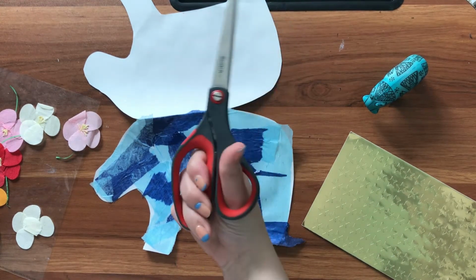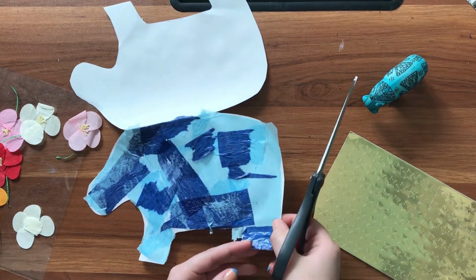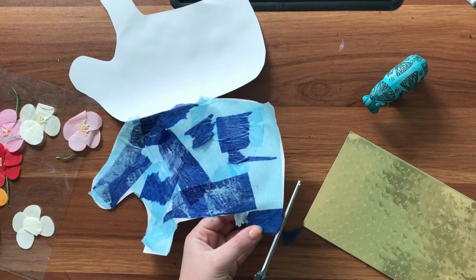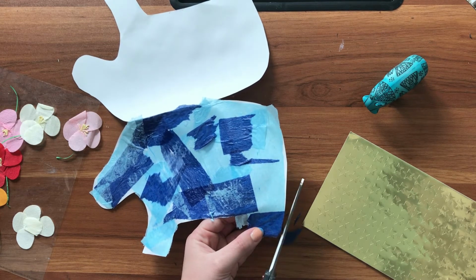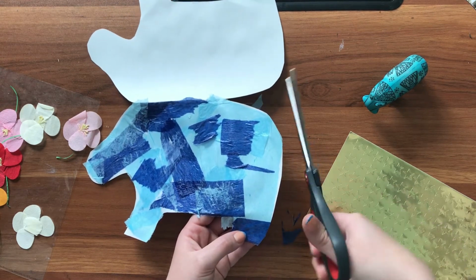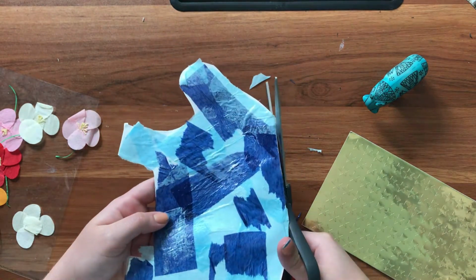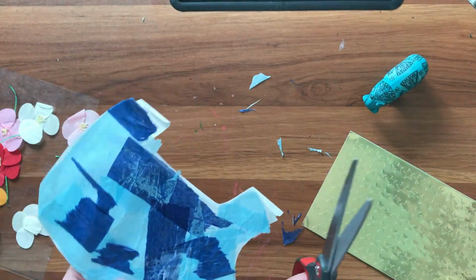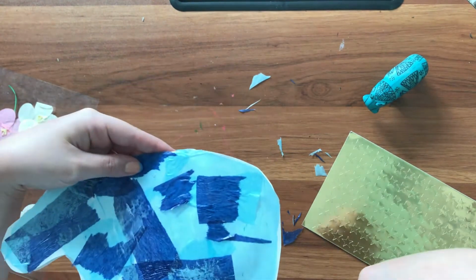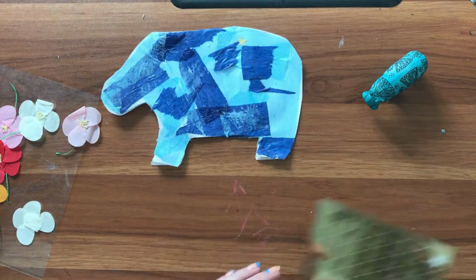We are then going to take a pair of scissors and cut off the excess tissue paper from around the silhouette of our hippo shape. This just provides a cleaner look to our hippo and makes the craft look a little bit more refined. You may have done a very good job of applying your tissue paper and you might not need to do this step, but I didn't, so I'm going to go ahead and cut out all of my tissue paper. Once that's all done, I'm going to collect my scraps, throw them away, and then start applying my adhesives.